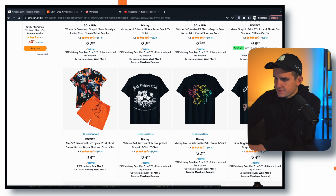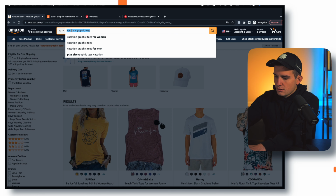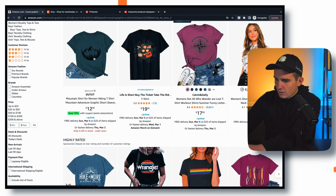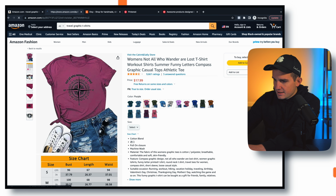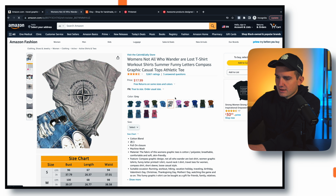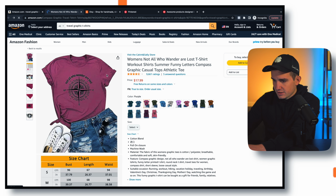A lot of sunglasses. I'm gonna try another search for travel graphic t-shirts. Okay, so mountains. And you can tell if they're really popular by the number of reviews, but make sure that you click on the product and see, is that really just a super popular shirt, or sometimes they'll have lots of different designs under one listing, but this seems to be an extremely popular one.